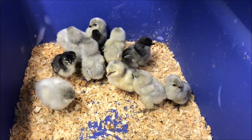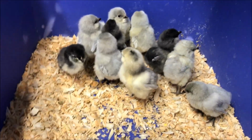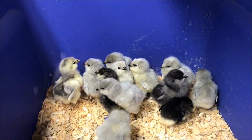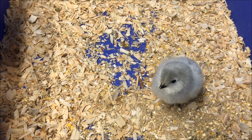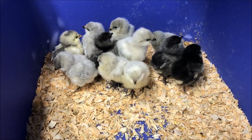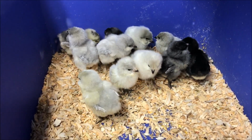This is the other bin of them, and these are all Americanas, and the darker ones are blues, and I suspect that's a black in there, because usually blues and blacks will come together. And then the rest of them are lavenders. Now we did have a loss in this cage, and this morning I just found one of the little guys just kind of laying outside of the heat plate, dead. Not sure why. I didn't notice any of them having trouble.